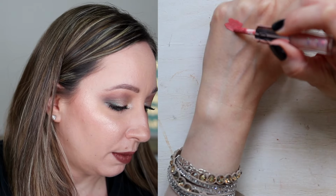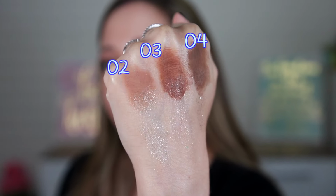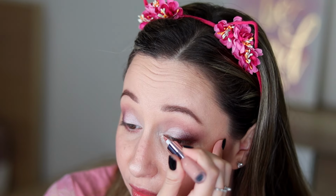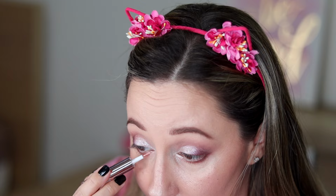Swatching time. On one side we have a matte eyeshadow and on the other it is the glittery. And these are the darkest shades 2, 3 and 4. For the glittery effect I'm gonna be using the liquid eyeshadow in the shade 2 from the lightest set. I'm not sure if I should use it directly. Oh, it's so glittery. And now I'm just pressing. I think it's not a good idea to press because I'm removing the glitter and I also want some in the tear duct. So I don't like that it is mixing with the eyeshadow. However, on the lower eye it looks super adorable.